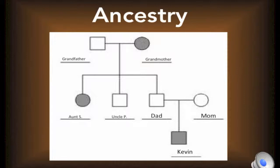In Kevin's ancestry, we see that his grandmother was a homozygous recessive carrier of the trait, while his grandfather was normal, but he had to be heterozygous for the trait. Of their children, only Aunt Susie was homozygous recessive, while Uncle Pete and Kevin's father were heterozygous dominant. Kevin's father married his mother, who was also heterozygous dominant for the trait, leaving Kevin ultimately as a homozygous recessive possessor of the pouch.